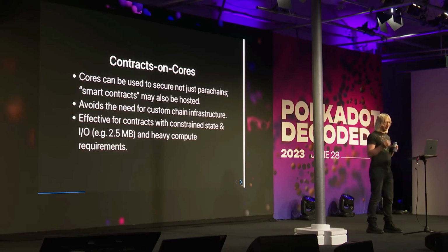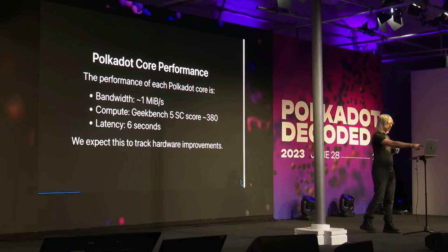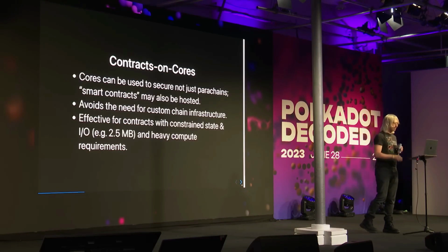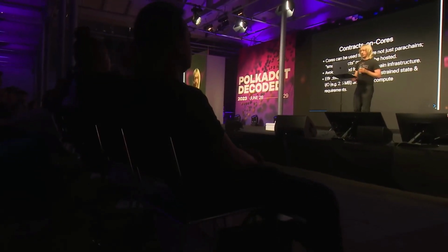They don't need to be used to secure parachains. Imagine that you have a piece of logic that needed approximately a Geekbench 5 computer of 380, constantly doing compute on it, and had a state, let's say, of 2.5 megabytes. So basically had 2.5 megabytes of memory to play around with. You could run this on a core, you know? And this Geekbench score and this bandwidth is far more substantial than what you will find in a smart contract chain. And in principle, it probably costs a lot less to do it on Polkadot.